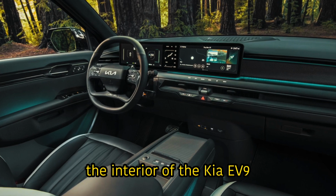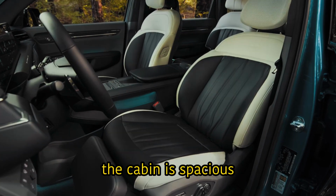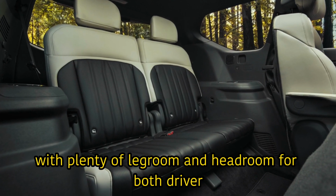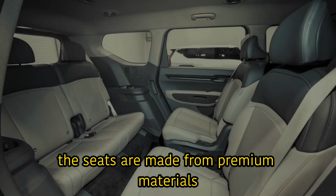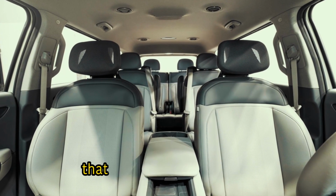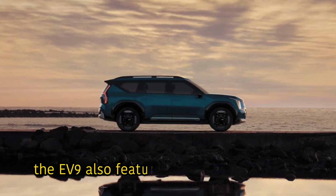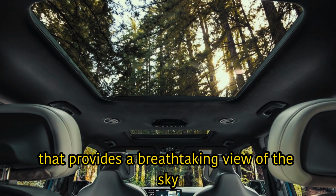The interior of the Kia EV9 is just as impressive as the exterior. The cabin is spacious, with plenty of legroom and headroom for both driver and passengers. The seats are made from premium materials, and the interior is accented with wood and metal finishes that give it a luxurious feel. The EV9 also features a panoramic sunroof that provides a breathtaking view of the sky.